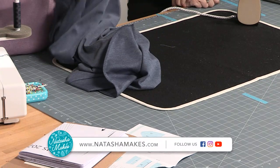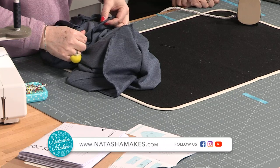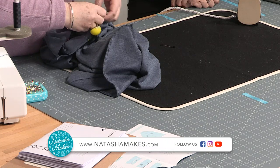It's all good. So this is done. If we'd got a bigger cuff, we would have done this in exactly the same way. It's the same process, just with a slightly different shaped piece.